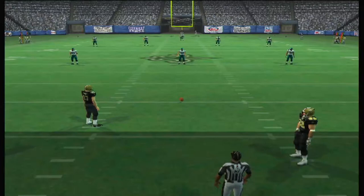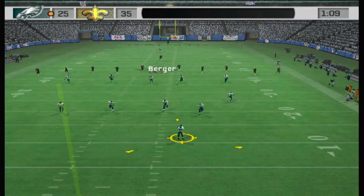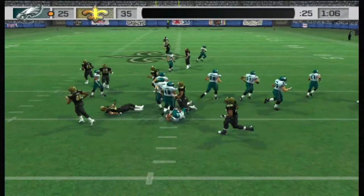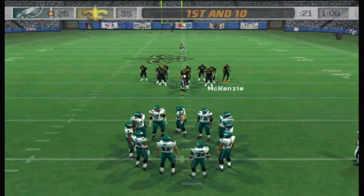Mitch Berger looks like he's just about ready to kick this one off. Back deep to return. From the 11-yard line. Kickoff return, 19 yards. Time's running out, so they're going to have to score quickly. I hope the defense holds them so they have a chance to pull one out at the end. They're all on their own 31-yard line. First and 10.